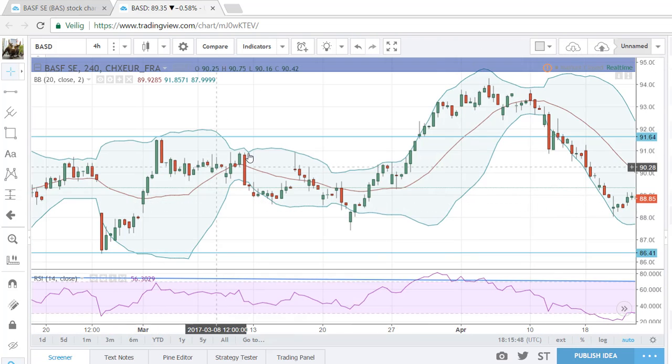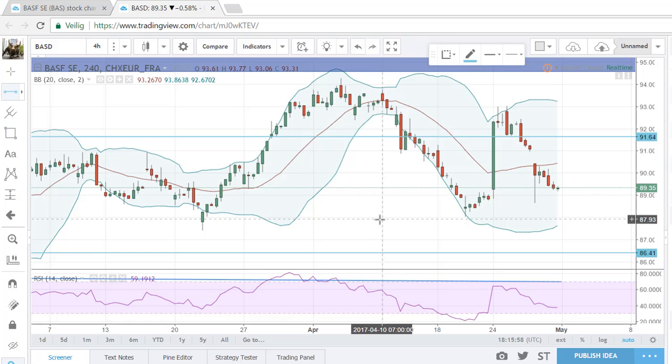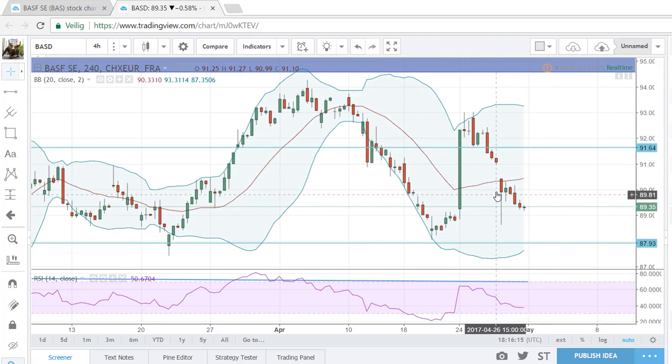We see some pretty nice moves. So enter here, exit here. This was a nice range area. So this is another level to watch, which I pointed out on the daily. I'm gonna draw it in right now. Price moved up, broke the moving average, but seems to be falling back and is trading below the moving average right now on the 4-hour chart.